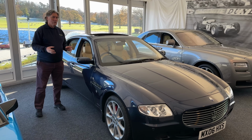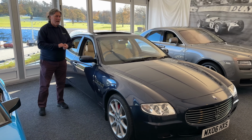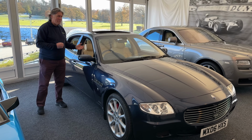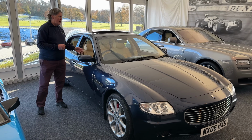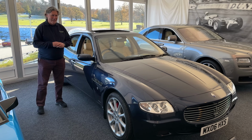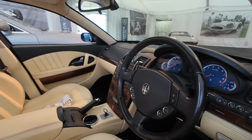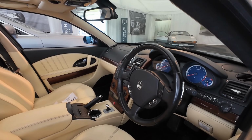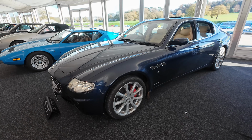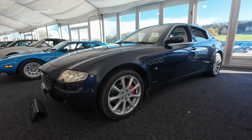The elephant in the room is the reliability and the maintenance. You have to be prepared for a fairly stringent maintenance schedule on them. They are maintenance intensive. They are not as reliable as a BMW or Mercedes, but look at it. It's just got killer presence and looks, and bags of value and bags of fun. So there it is, lot number 49, the Maserati Quattroporte 5.